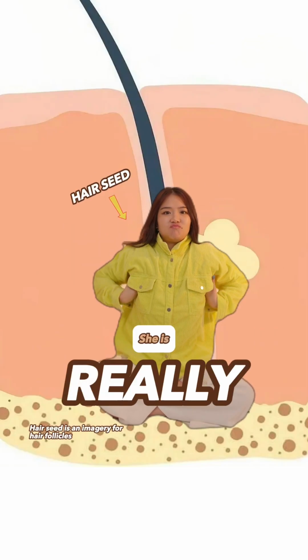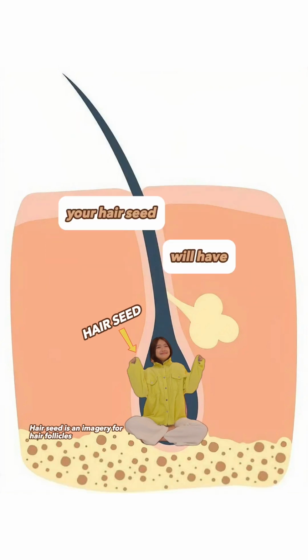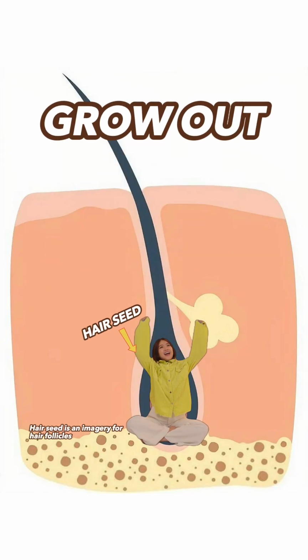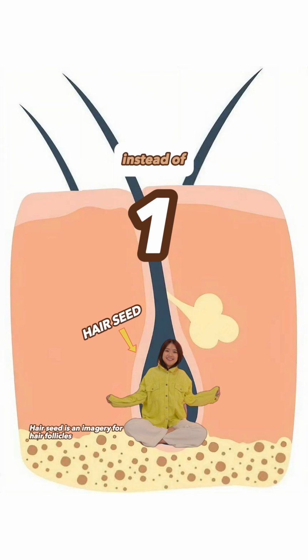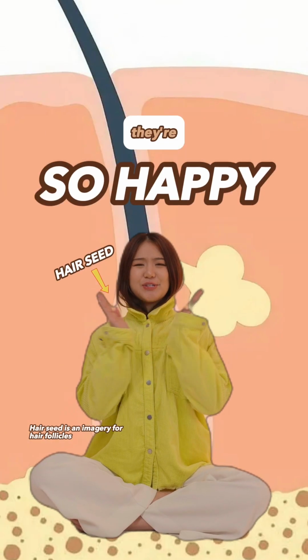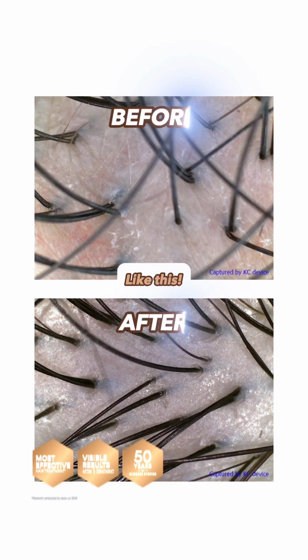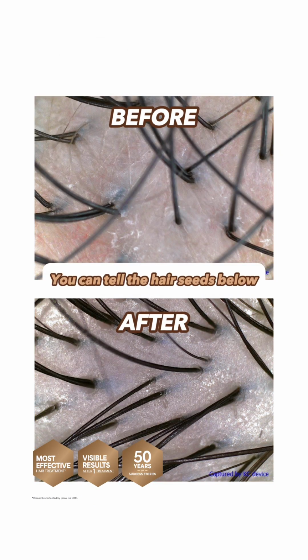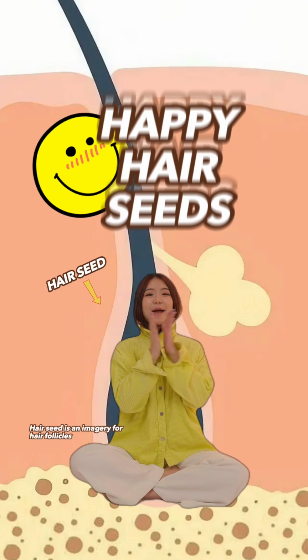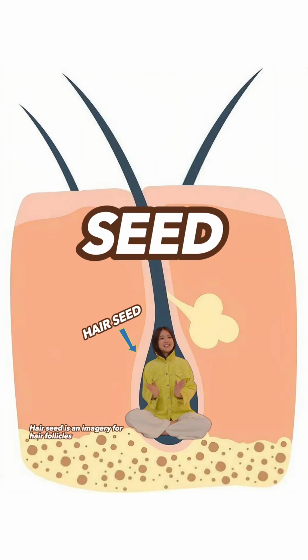She is really sad. If your hair seed is really happy, then your hair seed will have a lot of energy too. Grow out 3 strands of hair instead of 1 or 2. Have energy to grow thicker strands. And they're so happy that they have the strength to support your hair strand. Like this. You can tell the hair seeds below are really strong, happy and healthy to produce thick strands and many strands per seed. That's why happy hair seeds equals to more volume equals to more hair strands per seed.